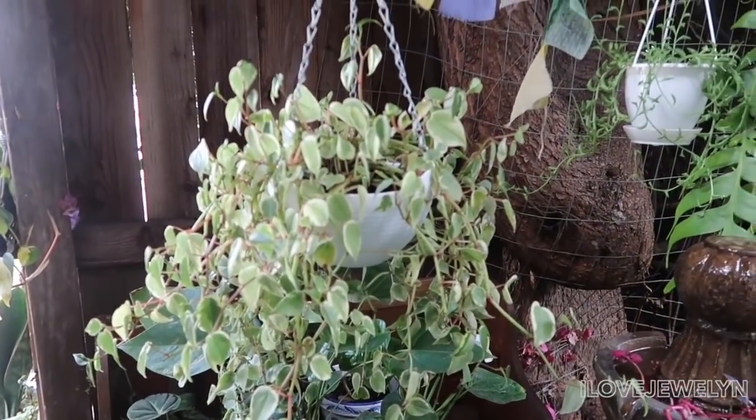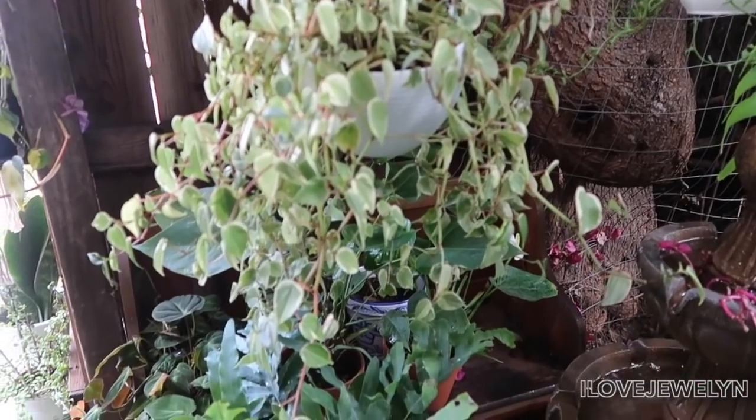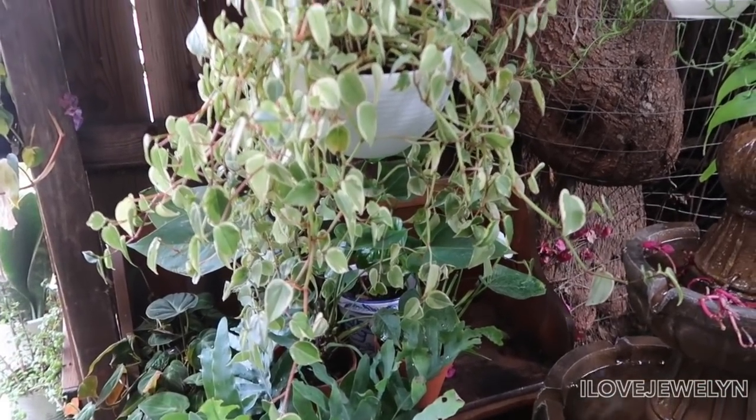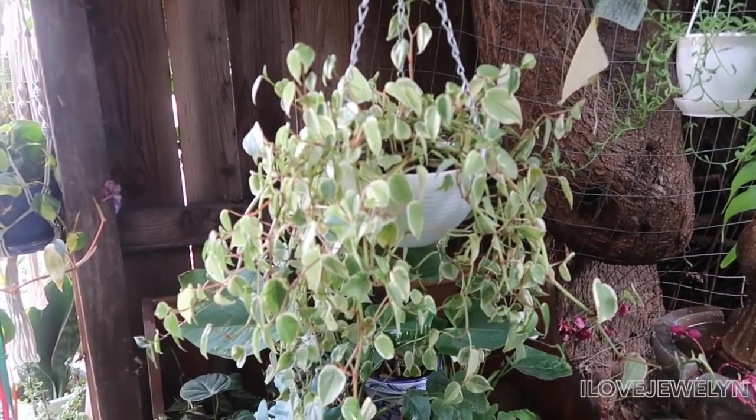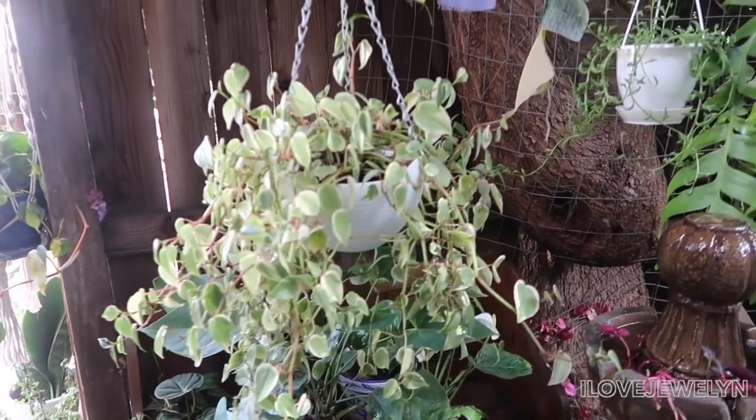Here's my prized Peperomia scandens variegata. I want to consider this a rare plant. I haven't seen this plant in person besides the one I have in my collection, and I believe I got this from Pasadena Roseville Flea Market over a year ago.